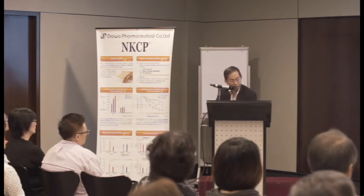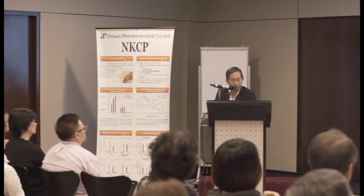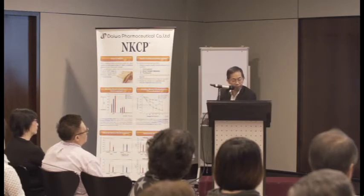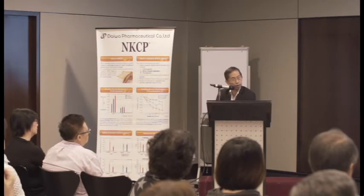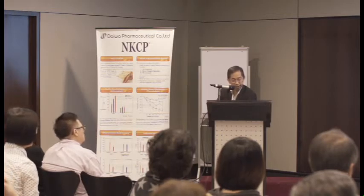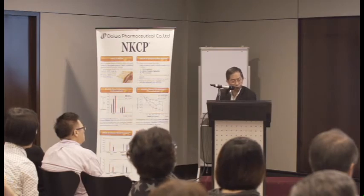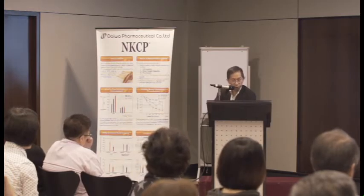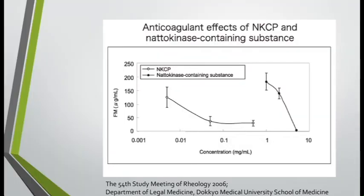In this study, 30 microliters of the test substance Nkcp was added to 3 ml of venous blood collected from healthy volunteers who had given informed consent, followed by inversion. The mixture was warmed at 37 degrees centigrade. Those are the details of the procedure for 250 seconds and then centrifuged. And the supernatant was measured for fibrin monomers. Okay? Now, this fibrin monomers is indicative of the clot camouflage thrombus formation. Okay? So, the higher the fibrin monomers, the greater the clot.